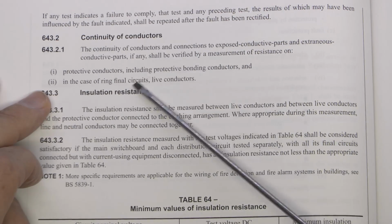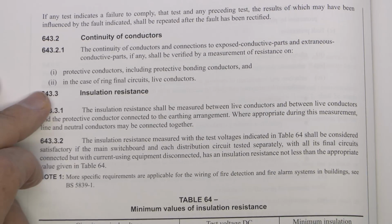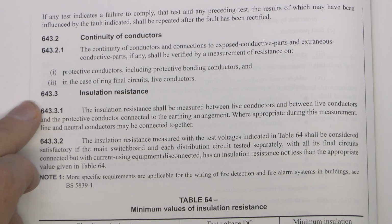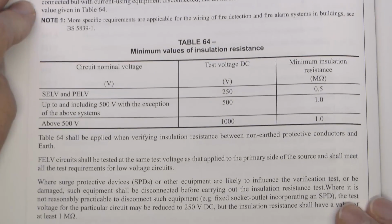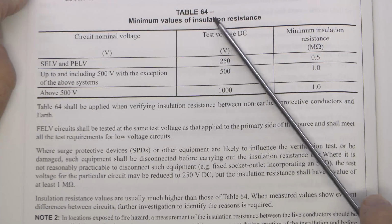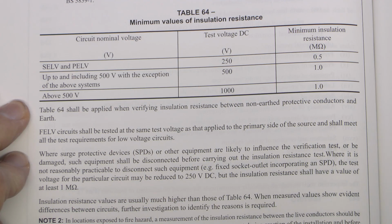But other than that, the actual continuity test is pretty much the same as it always was. It's just been reworded in a rather more compact form. Now for insulation resistance, this is pretty much the same here. No real changes, and the table 64 with the actual voltages and minimum resistances are the same as before.